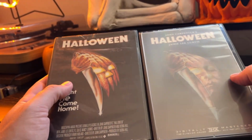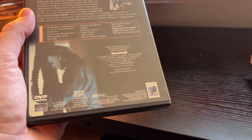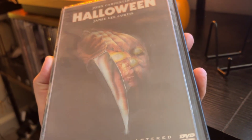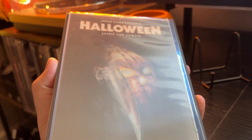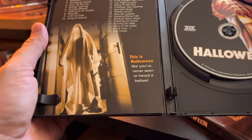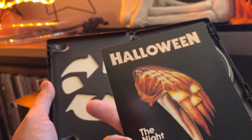Back when I was much more of a DVD collector than I am now, I bought literally every edition of Halloween that came out. Not so much now. I did skip the recent Amazon Steelbooks, but something like this was enough to convince me to buy Halloween again and again. You see the holographic cover. Really, the only difference is the holographic cover. Everything else is exactly the same between these two. This one does have the exact same disc. In addition to that, this one has the chapter menu as well as the postcard.